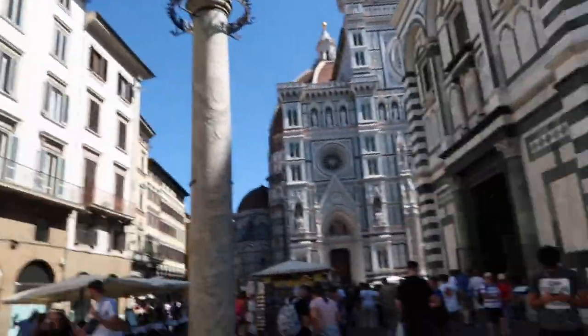Just walked to the Duomo, and seriously amazing. Wait till you guys see this, but it's just one of those places where it's like, how do they even build that? Or take the time to create something that looks like that.